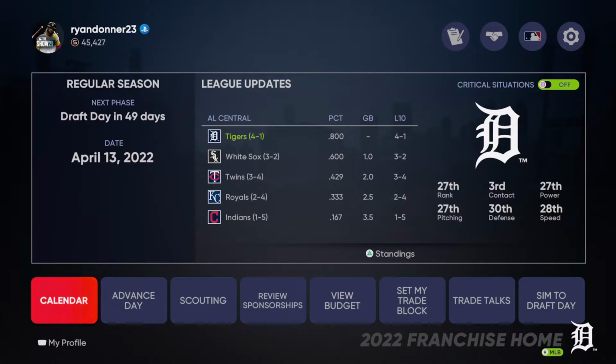So that's going to do it in this episode. I think this pickup of Nelson Cruz is going to pay a lot of dividends for us. I really like it. As you can see, we're 4-1 to start the year. That's not a bad start. Hopefully our offense can continue to do what it's doing.